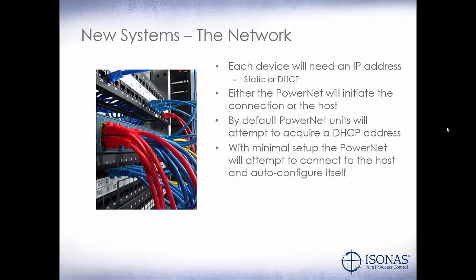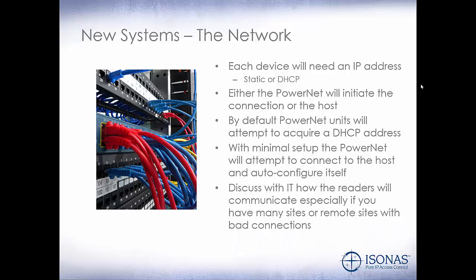With minimal setup on your test bench, the PowerNet will attempt to connect to the host and auto-configure itself. Discuss with IT how the readers will communicate, especially if you have many sites or remote sites with bad connections. We'll discuss the different connection methods in future courses, but for now it's best to just make a note of how they're going to communicate.